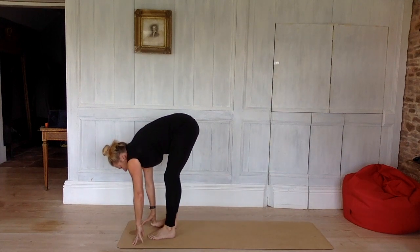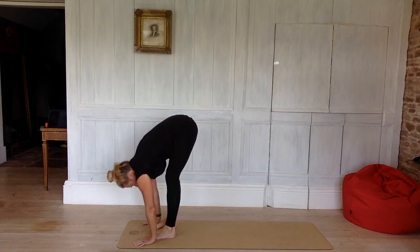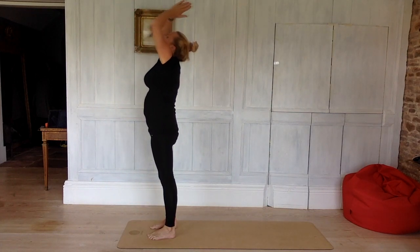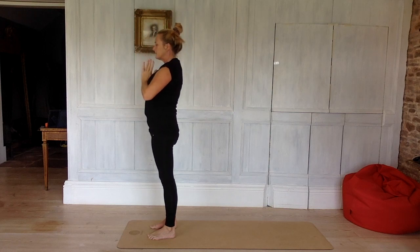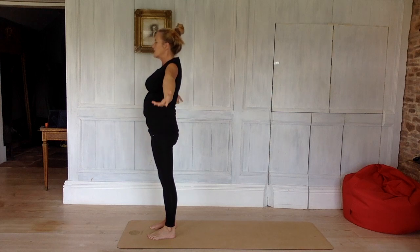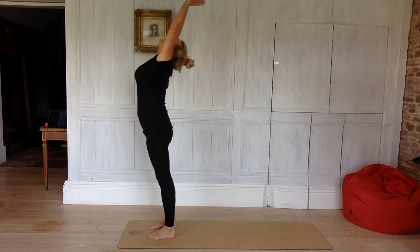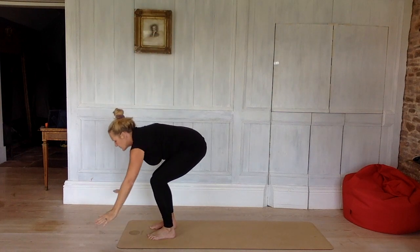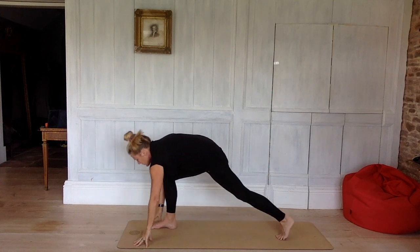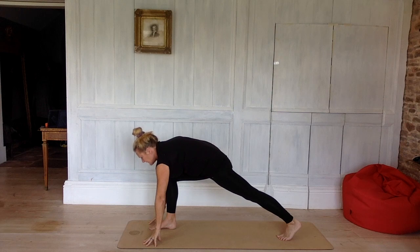Inhale, left foot forwards. Exhale, fold. Bend your legs, inhale, come up. And exhale to prayer. Arms by your sides. Inhale, rotate your arms, take them up, lift your breastbone. Exhale, bend your legs, chest onto your thighs, hands to the floor and straighten. Bend your knees, step back with your left leg, reach back with the heel.